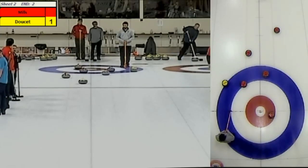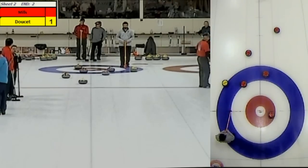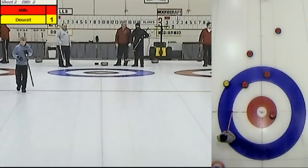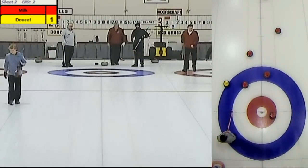All right, back to the feature sheet. We have Doucette throwing his last rock. Looks like he's either explaining to the sweepers or thinking about changing his call.